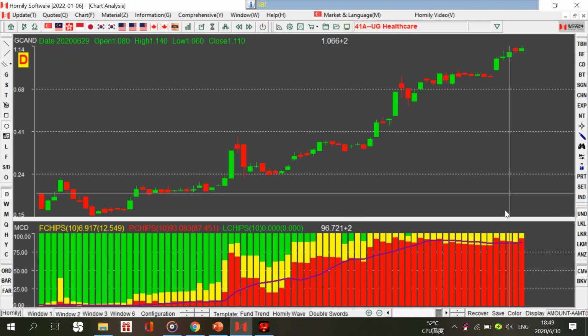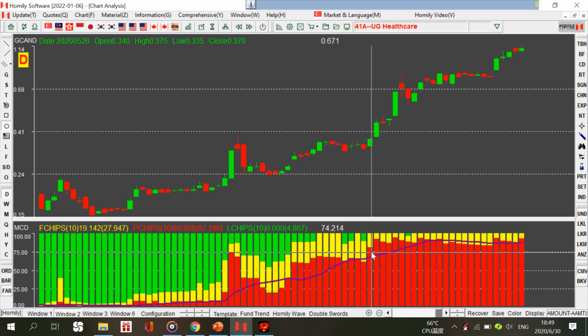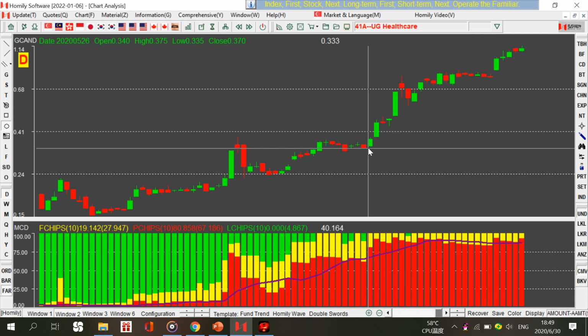Why can it be so crazy? Can you see the big boys? It can exceed 75% and stay above 75% for a very long time, ever since May 26th until now, more than 1 month already. The big boys are very stably above 75%. This is very crazy. If you find such a pattern, buy and hold.